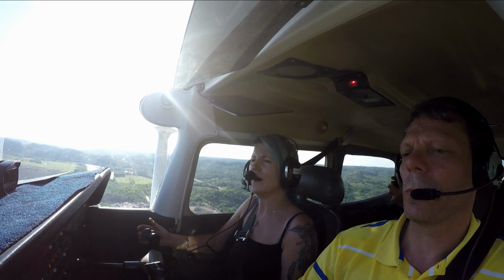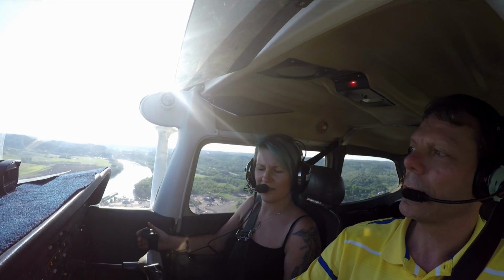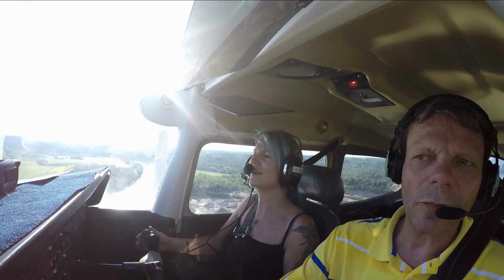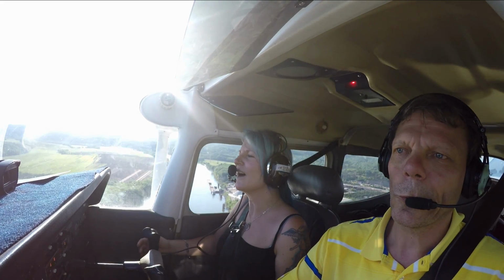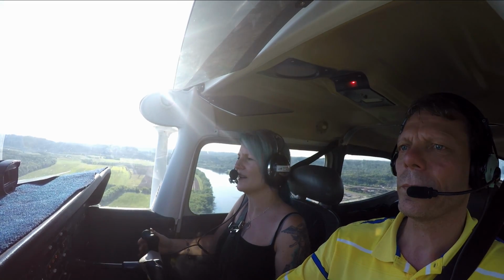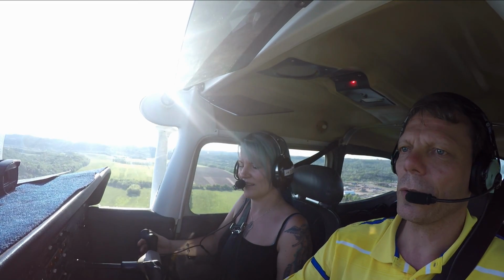I'm going to slow it even more. Once we get to a certain speed here, I can put the flaps out. So right here, I can put a little bit of flaps in. That's going to help us in the lift, and it's going to slow down the airplane.